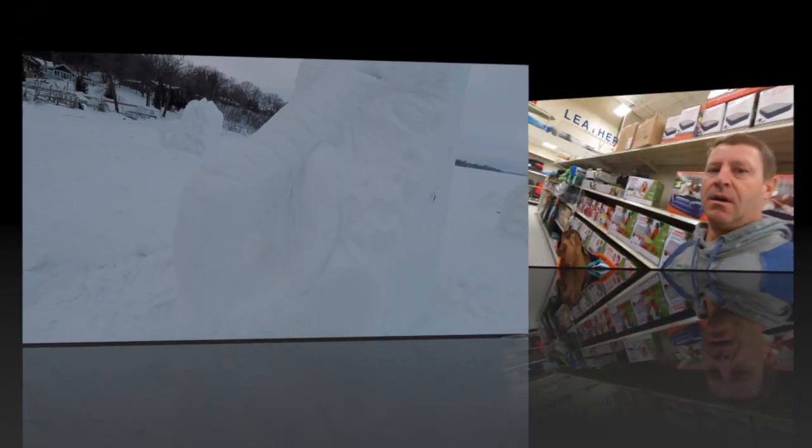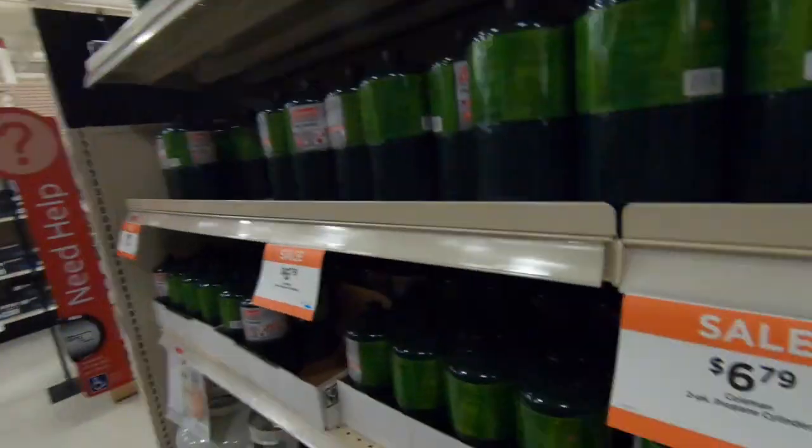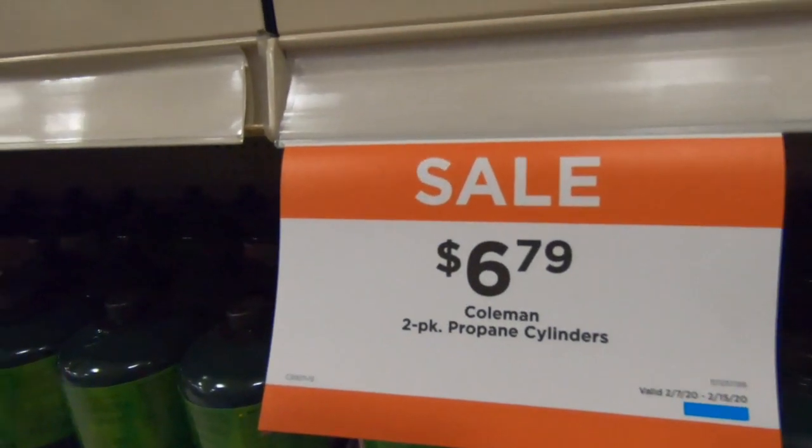So that's pretty fun. So I walked into my local home and garden store and I saw that propane cylinders were on sale. Because I always want to check to see how much they are, sometimes I do like to buy new ones just to replace my bottles that I refill. As most of you know, I refill all my propane cylinders. But after a while, when they get old and I've refilled them a number of times, I like to replace them. So I came in and I saw that they were on sale for $6.79 a piece.